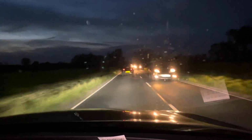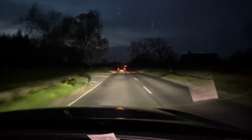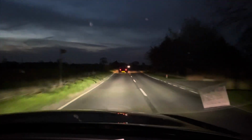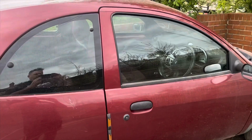Right, away he goes. Seems to be driving really well. I think this one is going to be the one, because there doesn't seem like there's anything wrong with it at all. So we've dropped the car off at the garage, and now we've just got to keep our fingers crossed that it gets through the MOT.